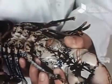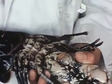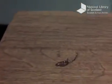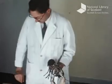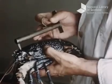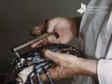The tag number tells him that this lobster is one of 100 tagged lobsters released near Bournemouth 4 months ago. It's the 50th to come back. He knows from this that half the adult lobsters living in that part of the sea are being caught. Now he measures it and notes other details.